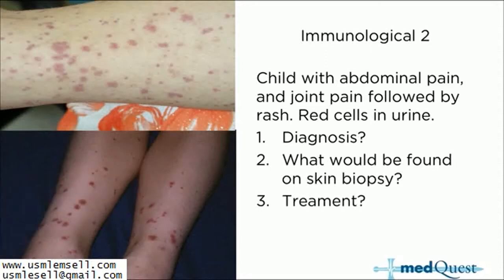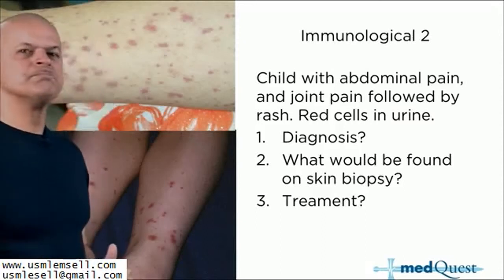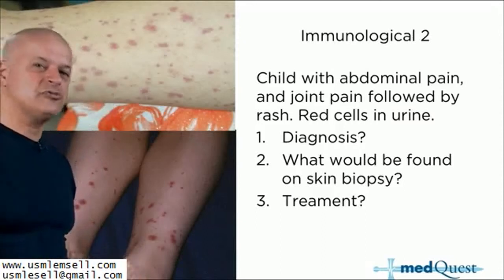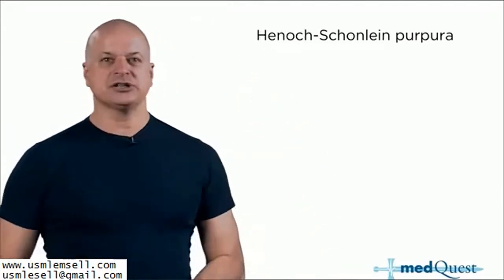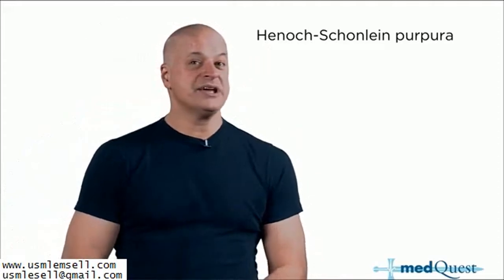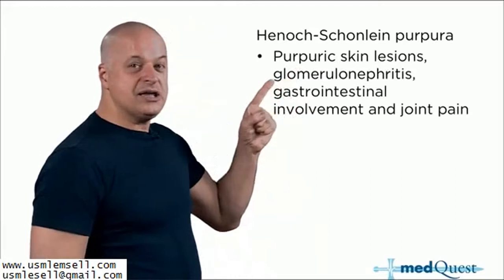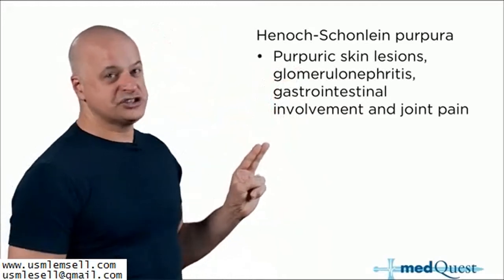What's found on a skin biopsy? This is sometimes called leukocytoclastic. GI, joint, skin and renal. IgA. Leukocytoclastic: white cells eating red cells. Wow, it's like cannibal cells, eating the red cells. Henoch-Schönlein purpura, IgA nephropathy. What's the difference between them? Henoch-Schönlein purpura is not just nephropathy. It is GI pain, abdominal pain, purpuric skin lesions, renal problem, joint. GI, joint, skin, and renal.